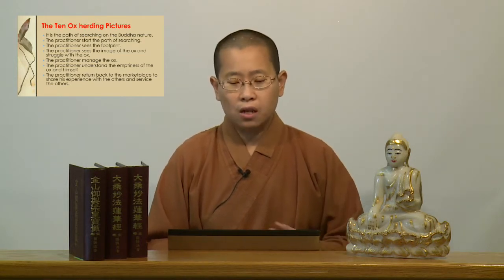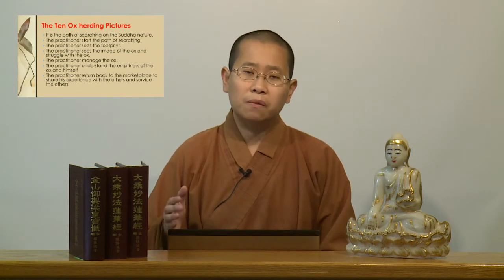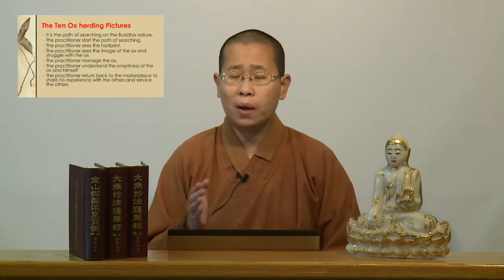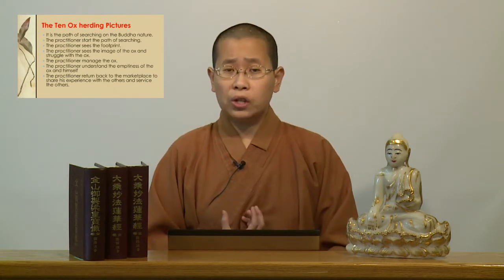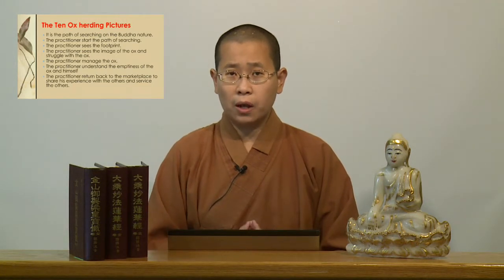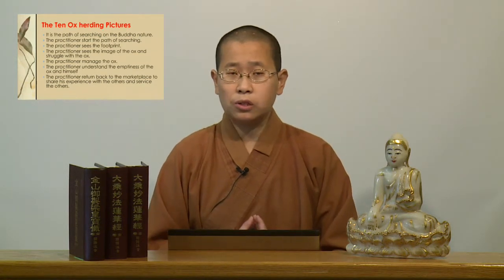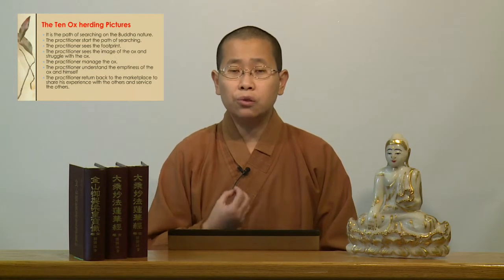So in these 10 ox herding pictures, it guides us path by path, or stage by stage, on how we do our meditation, how we feel when we are doing meditation, and it gives us the confidence that we are not alone. All practitioners will experience the same type of things when they are doing meditation. So if we know that we are not alone, we have the energy of continuing to move on.